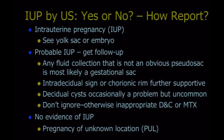And certainly, if it's not clear, with any of the categories in this group, even if you're not sure if it's a true gestational sac, you don't want to ignore these. You want to at least mention the possibility that what you're seeing could be a gestational sac, because otherwise the patient may get inappropriate treatment with a D&C or methotrexate and potentially harm a normal wanted pregnancy.